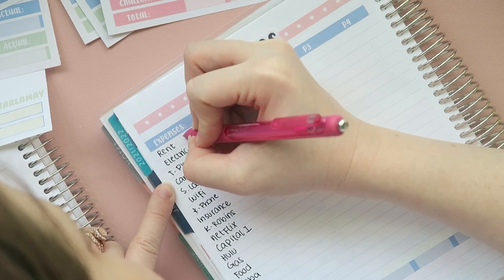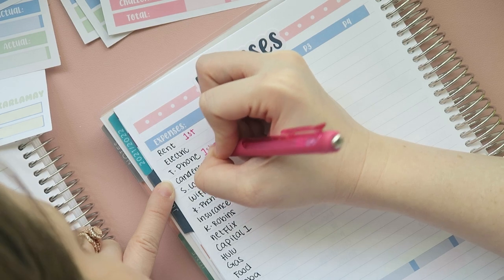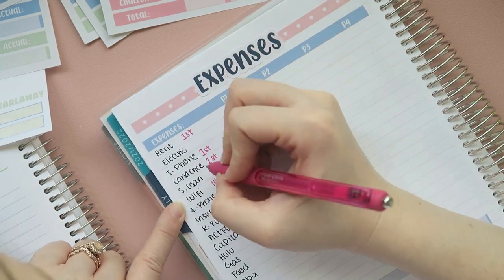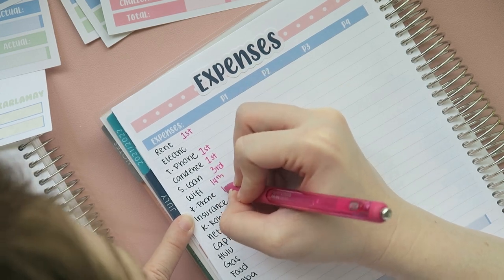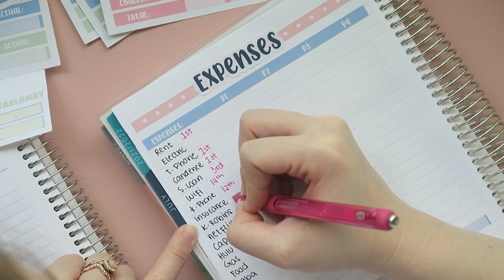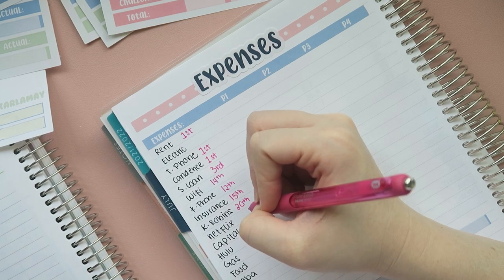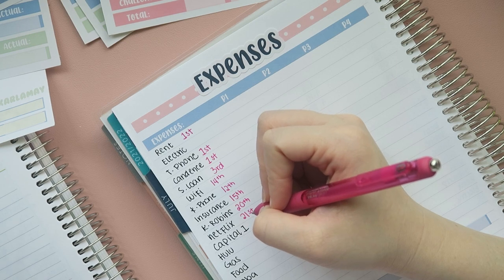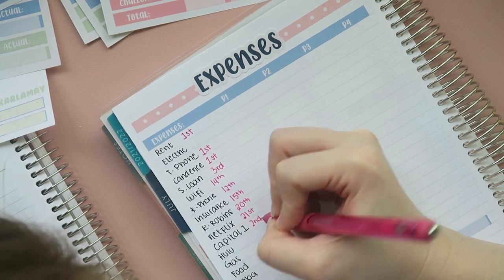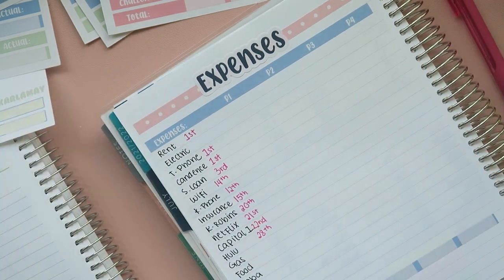But rent is the first. Electric, I'm not sure. Husband's phone is the first. Candace is the first. Student loan is the third. K phone is on the 12th still. Insurance is on the 15th. My Robin's is the 20th. Netflix is the 21st. Capital One is the 22nd. And then Hulu is the 28th. So I just like to put the dates there, and then of course I'm gonna line it up here.